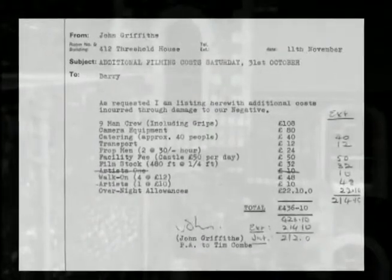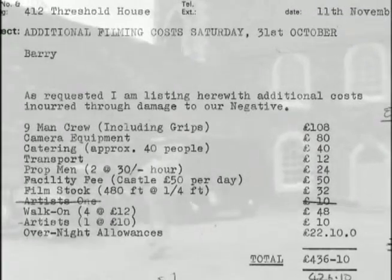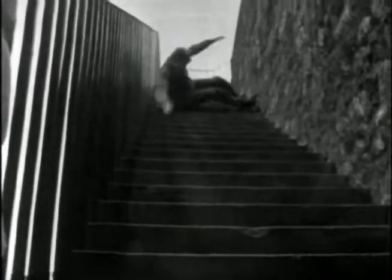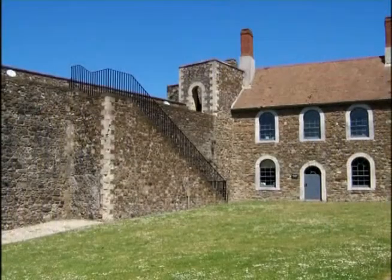When producer Barry Letts viewed the rushes for this sequence, the negative on some of the footage had been damaged, so a remount was staged on the Saturday after the week's filming in Kent had been completed. This also allowed director Timothy Combe to shoot a number of close-ups that Letts felt were missing from the original action.